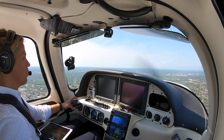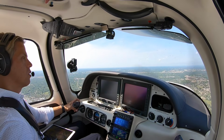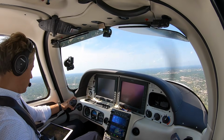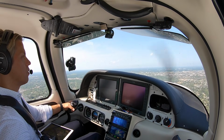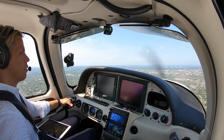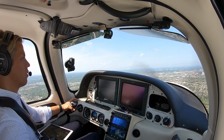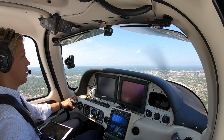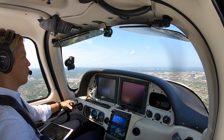Executive Tower, good afternoon. Cirrus November 712 Romeo Alpha is 11 miles west-southwest of the field, 1,700 inbound, with Information Echo. Alright, November 712 Romeo Alpha, Executive Tower, enter a right downwind for runway 16, and what's the aircraft type are you? SR22, will enter right downwind runway 16, 712 Alpha.